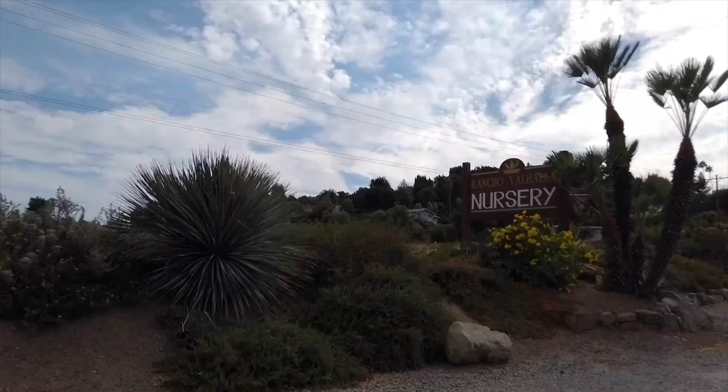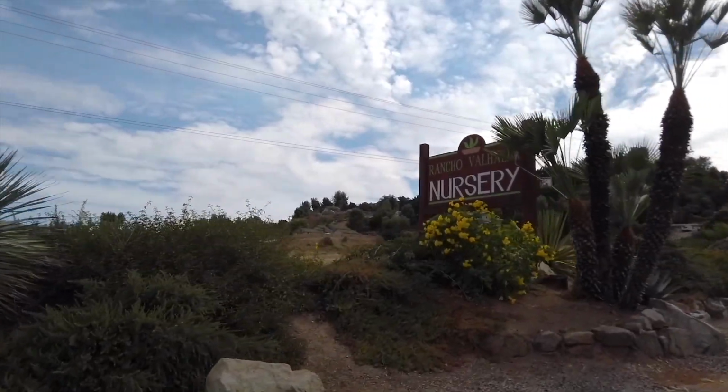Okay, right next to that plant shop, these are both in El Cajon, is Rancho Valhalla Nursery. Valhalla, sounds so Nordic. There's a San Diego houseplant group on Facebook, and I noticed a few people recommending this place, yet they had a very, very small selection of houseplants. Again, it's just like the other bigger nurseries where they have a lot of big outdoor plants and flowers, but not a lot of houseplants.